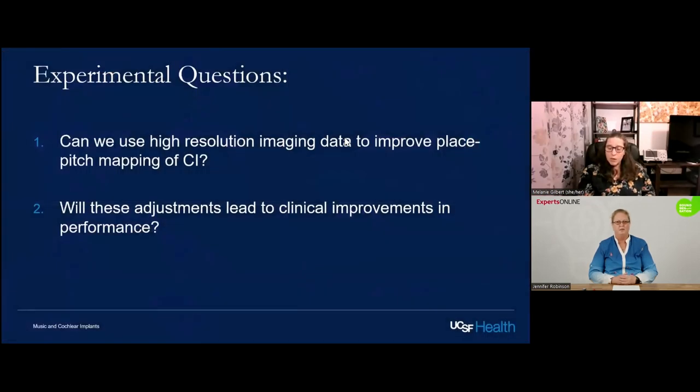So just my final question here is, does this high resolution imaging data give us enough information to improve place pitch mapping? And can we show these improvements clinically?